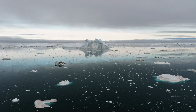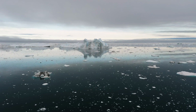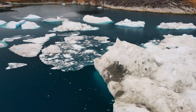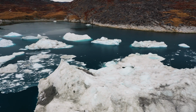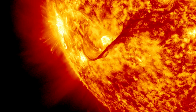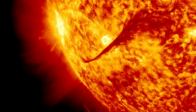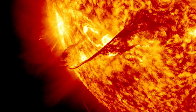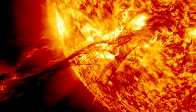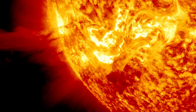Now here's where things get really interesting. Some believe that solar activity might play a role in Earth's climate. While the exact extent of this influence is still debated, there are some intriguing connections. The sun goes through 11-year cycles of activity. There may be a correlation between these cycles and global temperature patterns. However, it's important to note that this is just one factor among many that influence our climate.